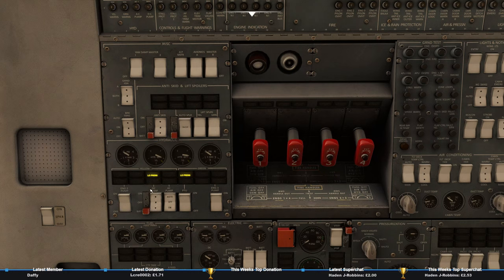Alpaca 14 Juliet Foxtrot, Stand Foxtrot 1, request push and start. Push and start is approved. QNH 1009, face west. So, poor GSX is getting impatient with me. Continue pushback. Due to icing conditions, standard push, west, Whiskey 2 facing west.